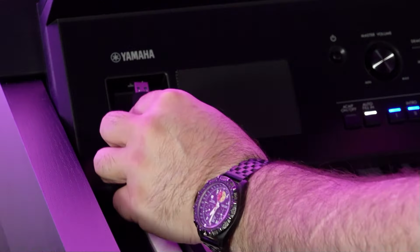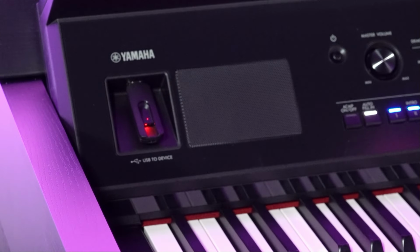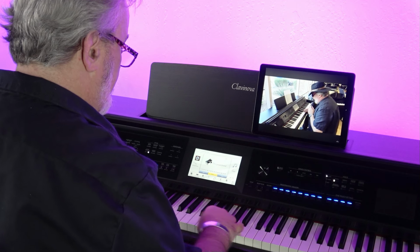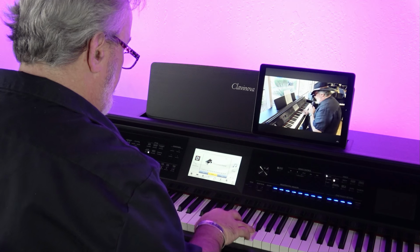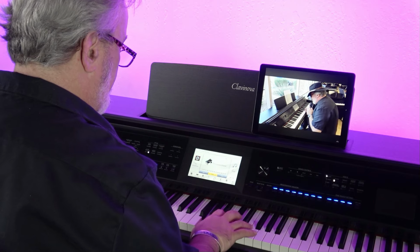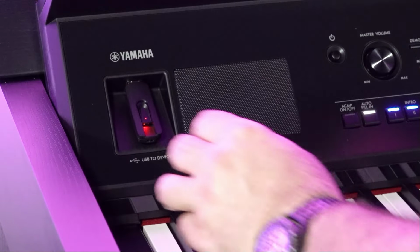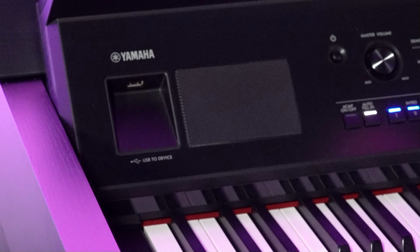And thanks to the built-in USB flash drive port, adding music for future performances is a breeze. You can even connect your tablet or smartphone to the CVP-905 and stream music through the piano while you play or sing along. And if you want, you can record all of it to USB for posterity. Or you can share your favorite piano, ensemble, even vocal recordings with friends and family using the USB flash drive or Yamaha's famous Smart Pianist app.